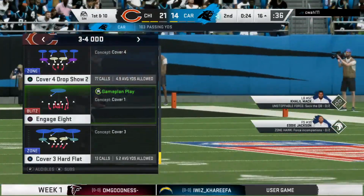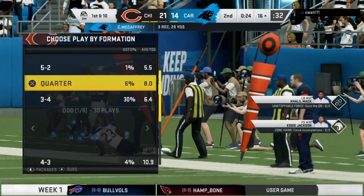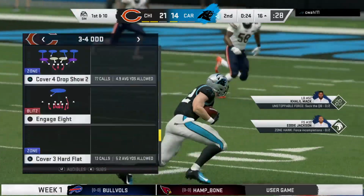I know most of the time when the ball's in the air, you're thinking wide receiver, tight end, but running backs, they can be a big part of any passing offense nowadays. At the 16-yard line.